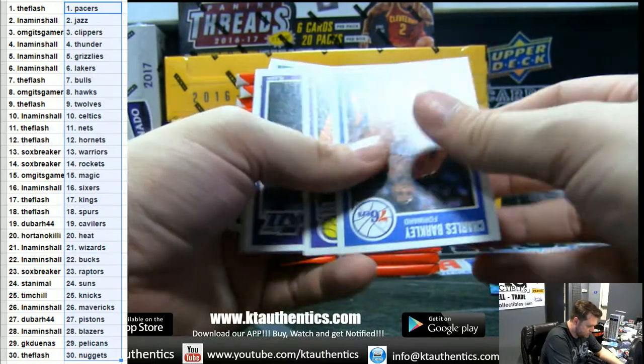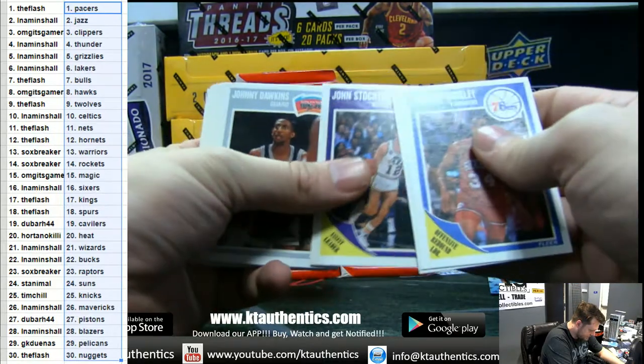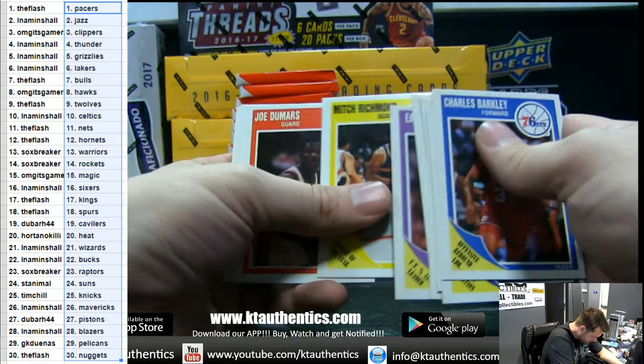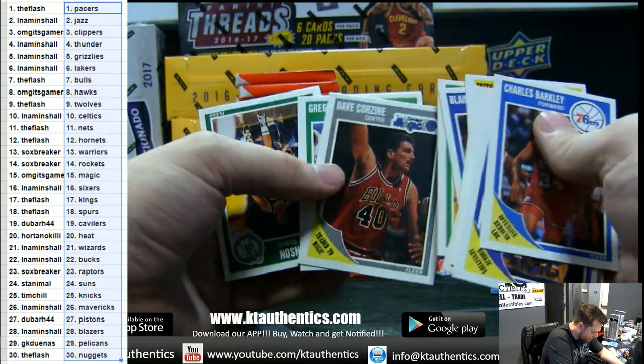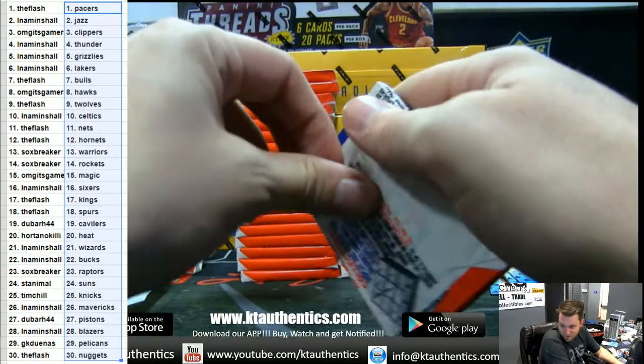Karl Malone. Karl Malone sticker. Charles Barkley. Rick Smits. John Stockton. Johnny Dawkins. Ricky Pierce. Otis Thorpe. Mitch Richmond. Blair Rasmussen. Craig Ehlo. Dave Corzine. Names I have not heard in a very, very long time.